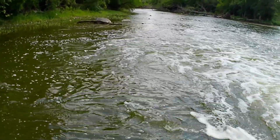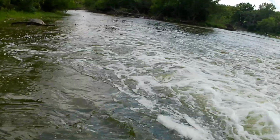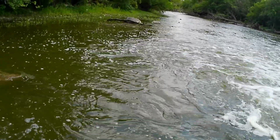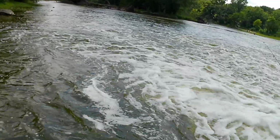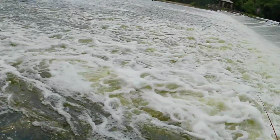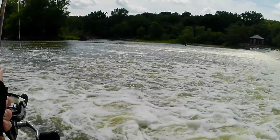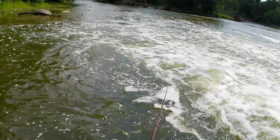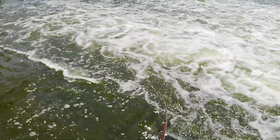Felt something bang into something. I could be banging into minnows or shad down there. Really seems to activate these fish in this hard water. Oh, something.